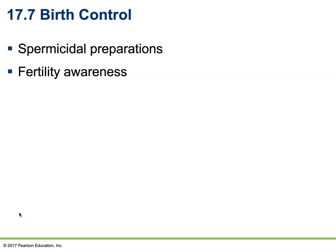Finally, there is a method known as fertility awareness. This is simply the family planning or rhythm method. This is just the avoidance of intercourse when fertilization is most likely to occur. It's also called natural family planning or rhythm method. It's challenging to determine the 4 days in each cycle when fertilization might occur. Methods typically include calendar, body temperature, and cervical mucus testing on a daily basis.